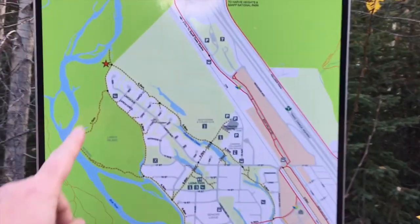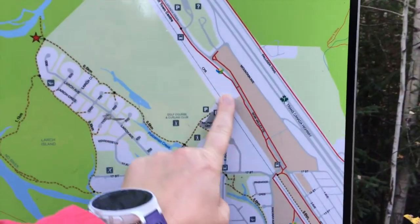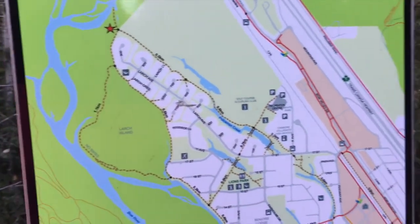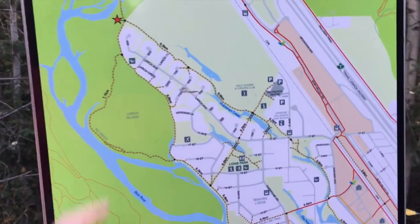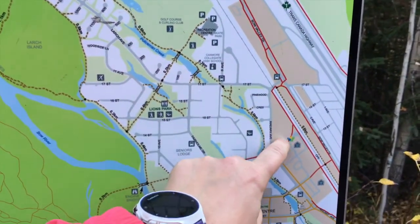So we're going to continue on back here. We obviously missed what I think is the Policeman Creek boardwalk, but we're gonna come through here and maybe connect back up. We'll see.